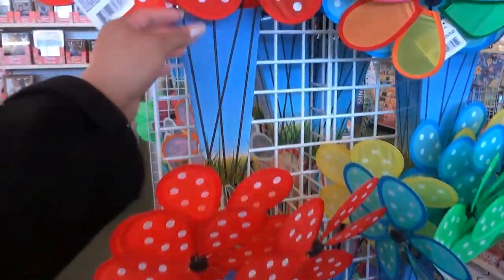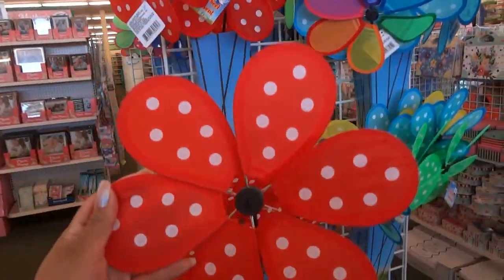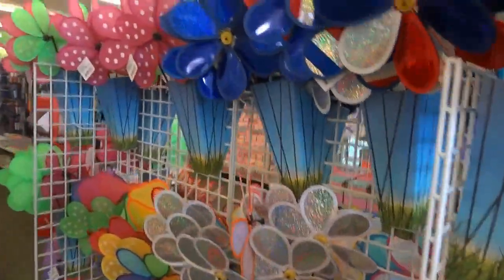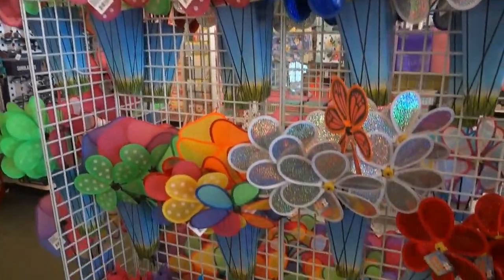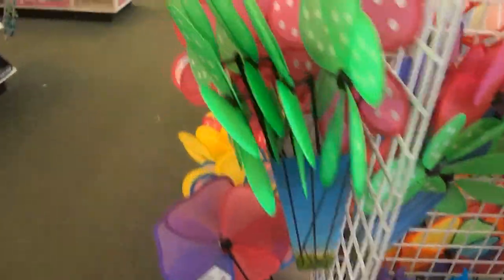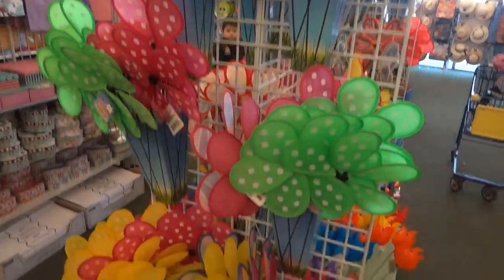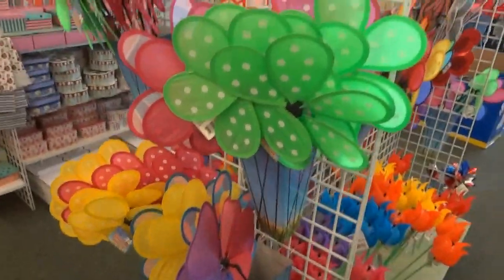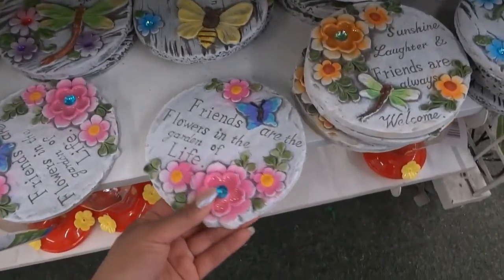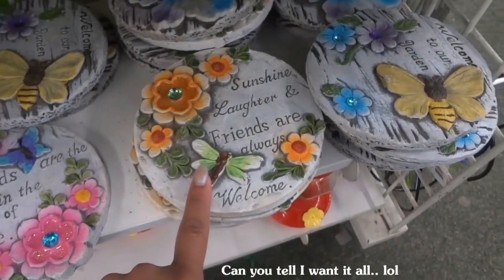Look at these, they're so pretty. For your front yard. And they have all different kinds of flavors. They have all different kinds of colors. These are so cute. They have little flowers down here. Dollar Tree is really stepping up their game. Here we have more cute stuff for your garden. Oh my goodness, these are so pretty.